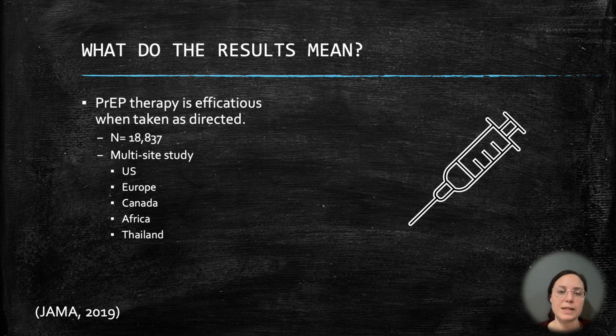So what do these results mean? It means that PrEP therapy is efficacious or could be effective in the general public when it's taken as directed. With a study that is as big as this one, with 18,837 subjects, and a multi-site study, this one looked at studies that were in US, Europe, Canada, Africa, and Thailand, so it's worldwide studied. It should be generalizable and it should be replicable. So they should be able to release this to the general public, and it should be effective.